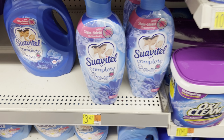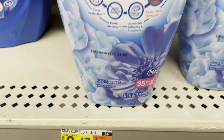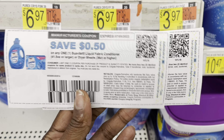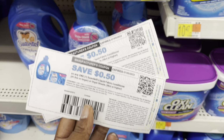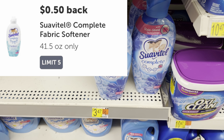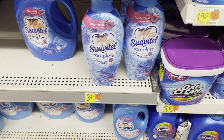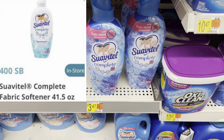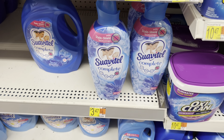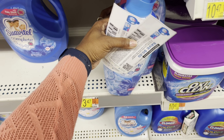So I'm also going to pick up some of the Suavitel Complete, the $3.47 ones. They are 41.5 ounce. That's big, y'all. Got two more of these coupons that I'm going to use attaching to them. So that's going to leave me to pay out of pocket $5.94, but I'll get back 50 cents for each one of them on Ibotta. That's going to leave it at $4.94. But there's also another 400 point rebate on Swagbucks when you pick up two. So that's going to leave this at just 94 cents for these two big old mamma jammas. So, yep, I'll take them all day, every day.